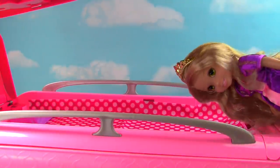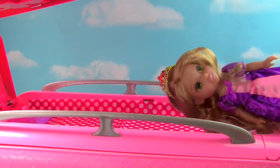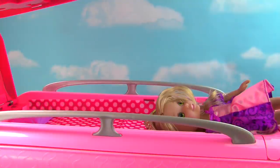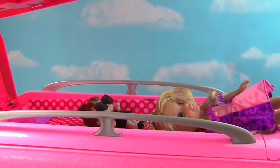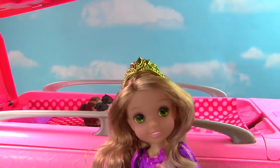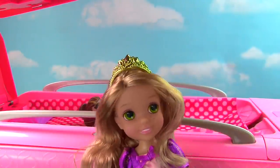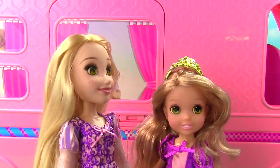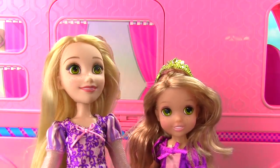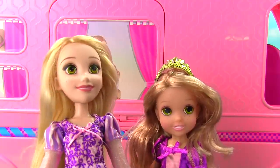There's this super cool secret hiding spot for taking a little nap. Great, I can use a little more beauty sleep. So cozy. Oh, and there's so much more to show you. We even have a pool in here. I know you're super excited about the pool, honey. But first, why don't you and Jasmine show the LOL girls around the camper a little bit more?